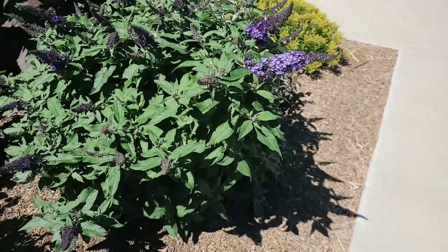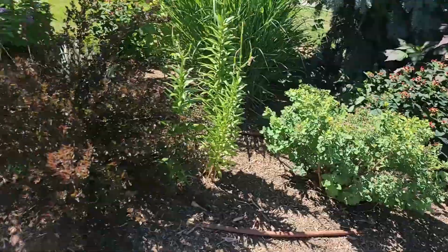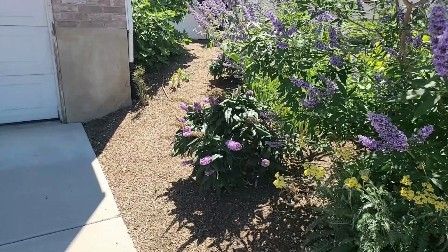The form's just a little bit different, but this is also a pugster, and it'll bloom all year long. Now this one starts blooming a little bit later than the amethyst. You can see the amethyst is a little further along in the bloom, but they're extremely drought tolerant, great shrubs.